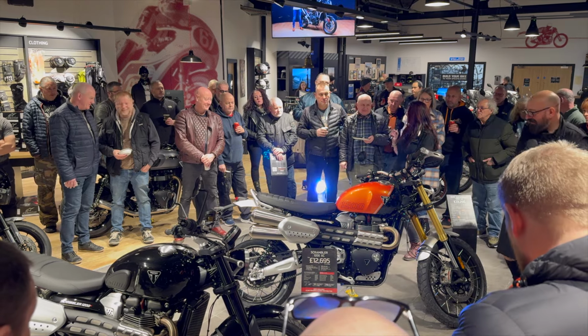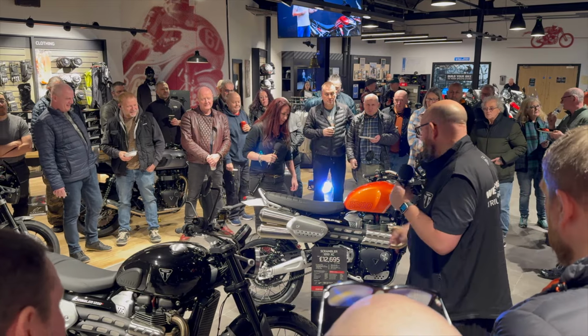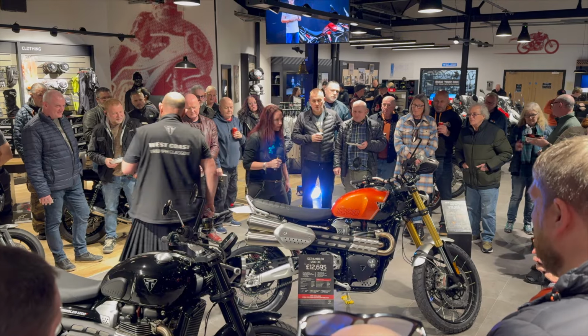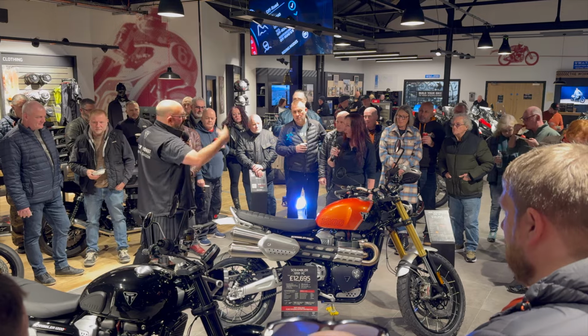But again, it's exactly the same as the X. The engine in the bike is pretty much the same engine, but remapped, and the rev limiter has been raised on it to give you more torque and more power for longer.